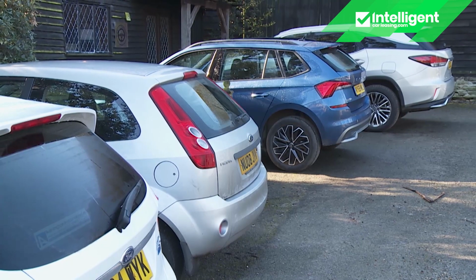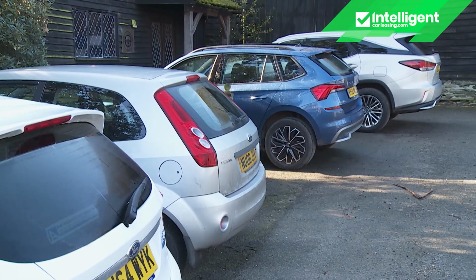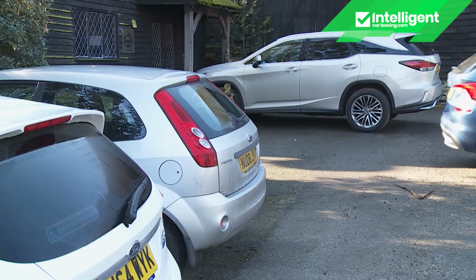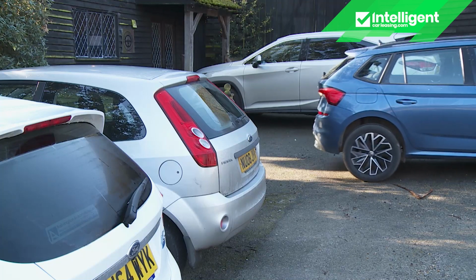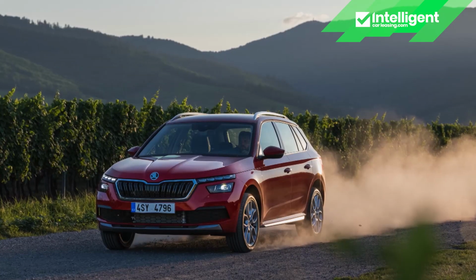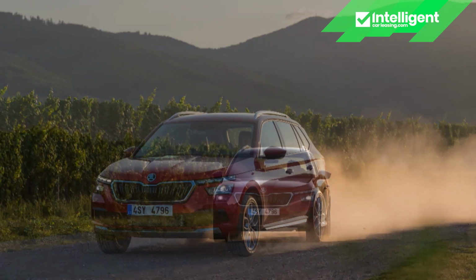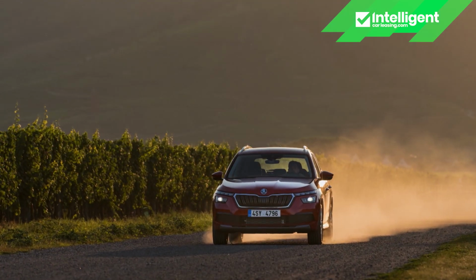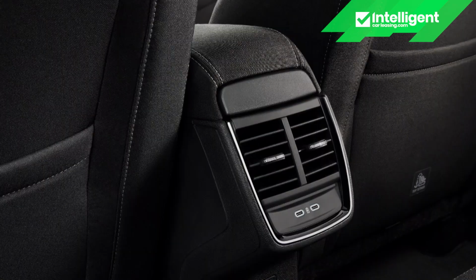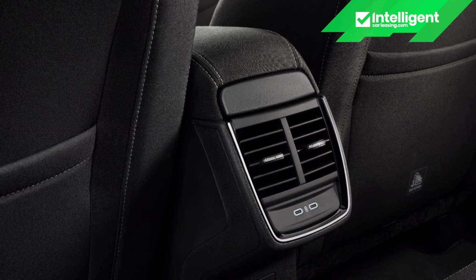To help with slotting your Kamiq into tight spaces, you can add in a rear view camera, front parking sensors and a park assist system that'll steer the car into your chosen bay for you. In the unlikely event that you'll be using this Skoda on forest trails, you'll want the optional rough road package, which includes a front underbody guard and stone guard. What else? Well, you can specify a couple of USB-C ports for the rear. Child passengers will thank you for that.